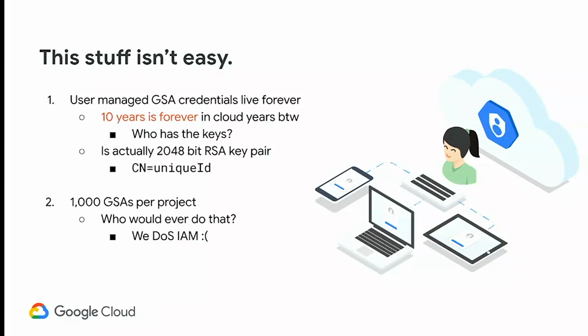And the common name is its unique ID. So if you think you can just delete things and use those certs again and come back, it just doesn't work. There's a lot of nuance in that, a lot of PKI nuance, and it's not easy.